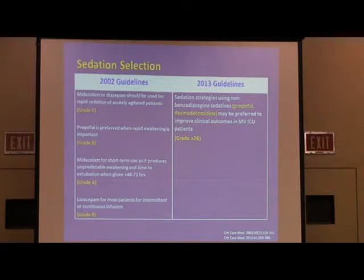So now we know that we want light versus deep sedation in most patients. So what sedative are we going to use if we need it, if patients are severely agitated? In 2002, their number one choice was that midazolam or lorazepam should be used for rapid sedation of acutely agitated patients. Then propofol is preferred when rapid awakening is important, such as your neuro patients that need the Q1-hour checks. Thirdly, they said lorazepam for short-term use as it produces unpredictable awakening and time to extubation when given for greater than 2 to 3 days.